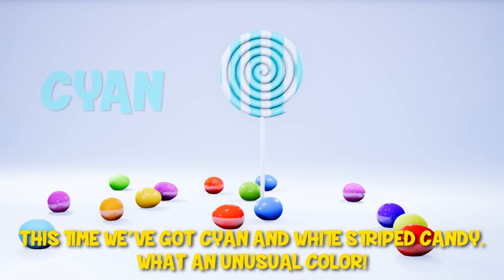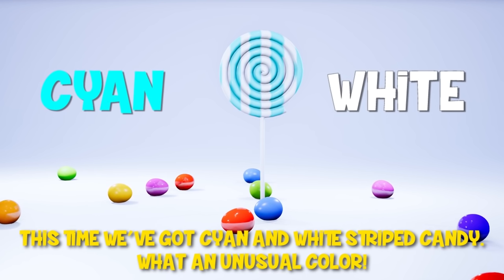This time, we've got cyan and white striped candy. What an unusual color!